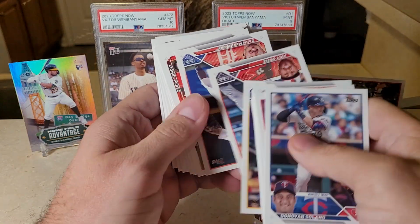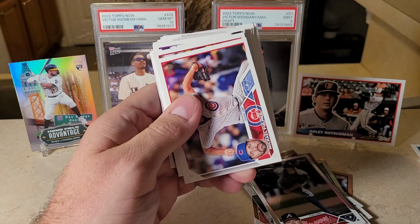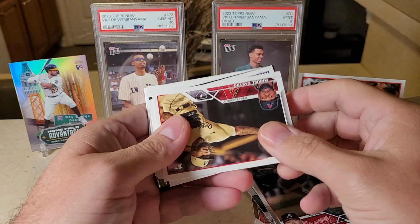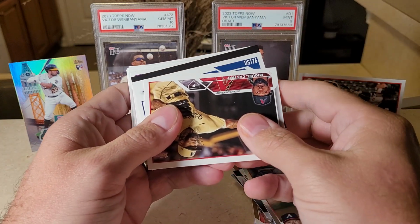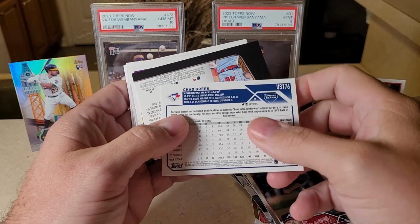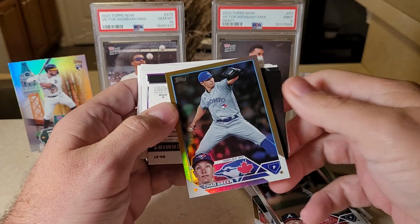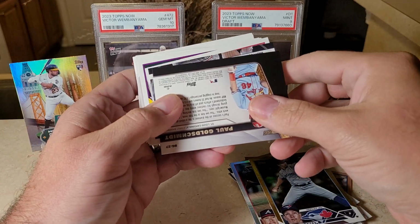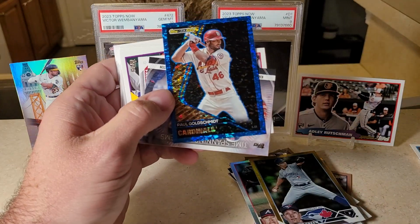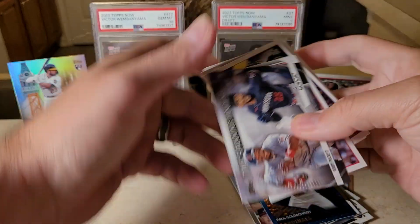All right, let's get an SSP. One time, last pack magic. No, Chad Green, Paul Goldschmidt. Chad Green is just a gold foil. Paul Goldschmidt. Ooh, that's a blue. Black gold. Non-numbered, but cool-looking card nonetheless.